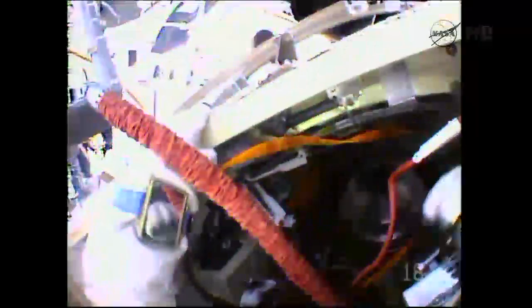But when I was taking something out, my tether got snagged on a switch and it flipped. So it's not the greatest thing. It's working now.